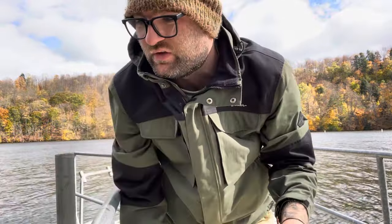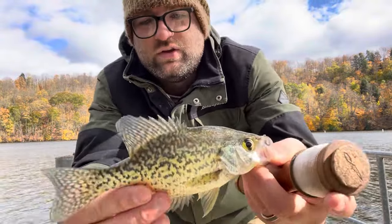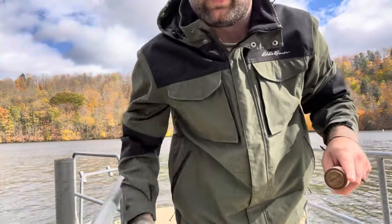Crappie fish number 4. I can tell you guys, I can definitely see some bigger crappie down there swiping at it. I'm just trying to get one. I saw one that's probably close to 11 inches, but here's a good 7.5 inch one. Nice fish. Let's try to get one of those big ones.